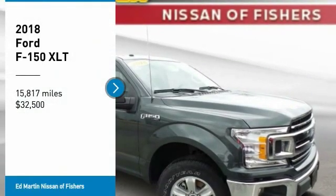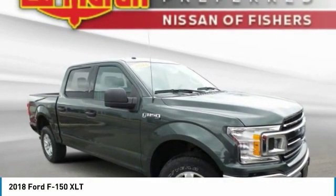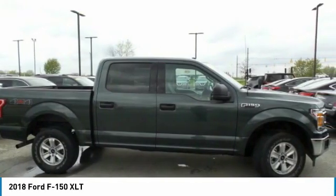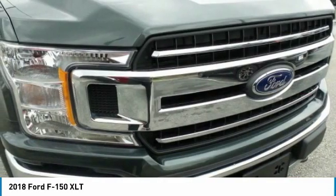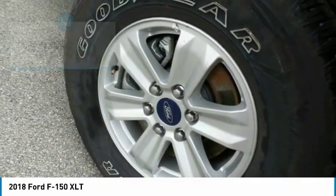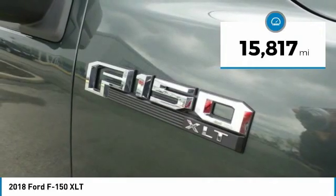Take a ride in the 2018 F-150. A Ford F-150 knows how to handle any situation. It's built to follow orders, no whining, and is priced below $35,000. This vehicle has less than 20,000 miles.